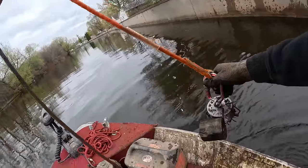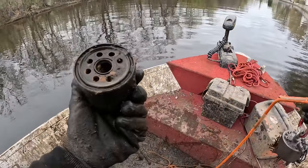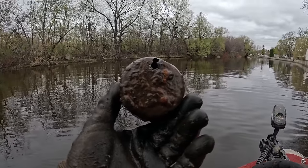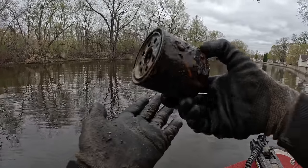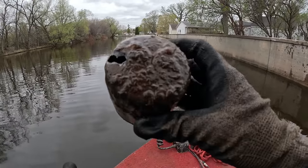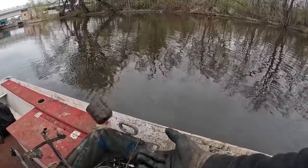Oh, what is that? What the heck is that? Oh, that's definitely some kind of oil filter. Look at that one, you guys. Definitely off of something small. What the heck do you think that came off? I mean, look at that. It fits right in my hand. And that one actually does not smell like oil, so I'm sure that thing's been down there forever.